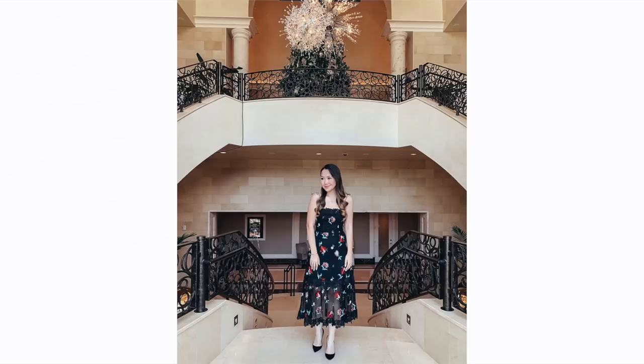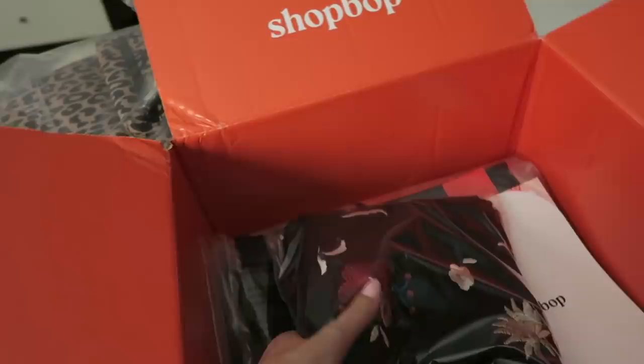I will insert a photo of the model because I can't even bother to try it on right now, but it's very cute, so I'm excited about that.